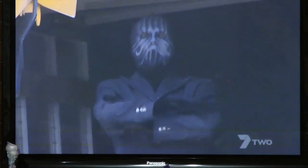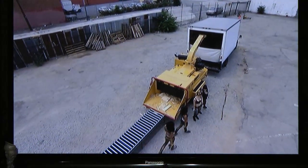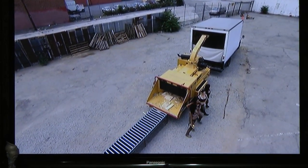The masked magician has stared death in the face and emerged victorious. Yet again. What a guy. Now, show us your secret.